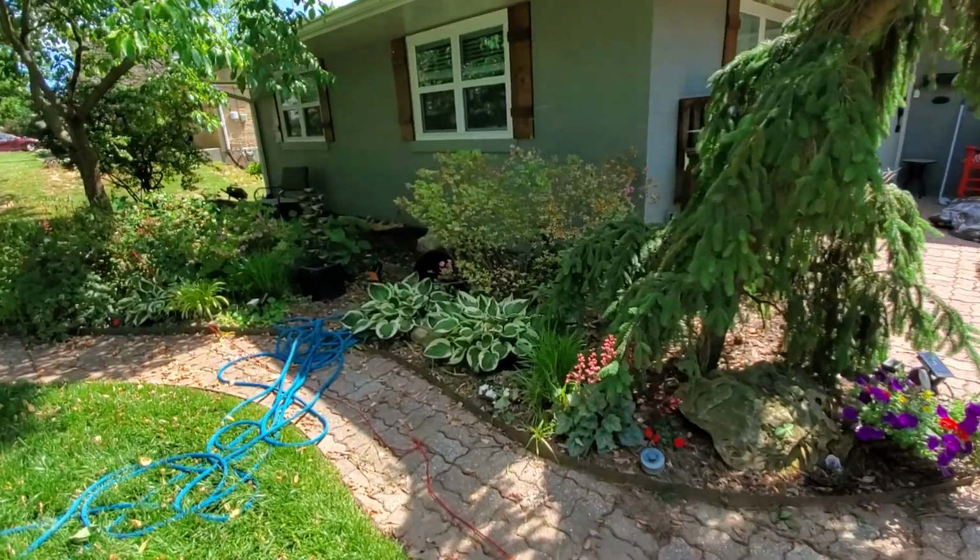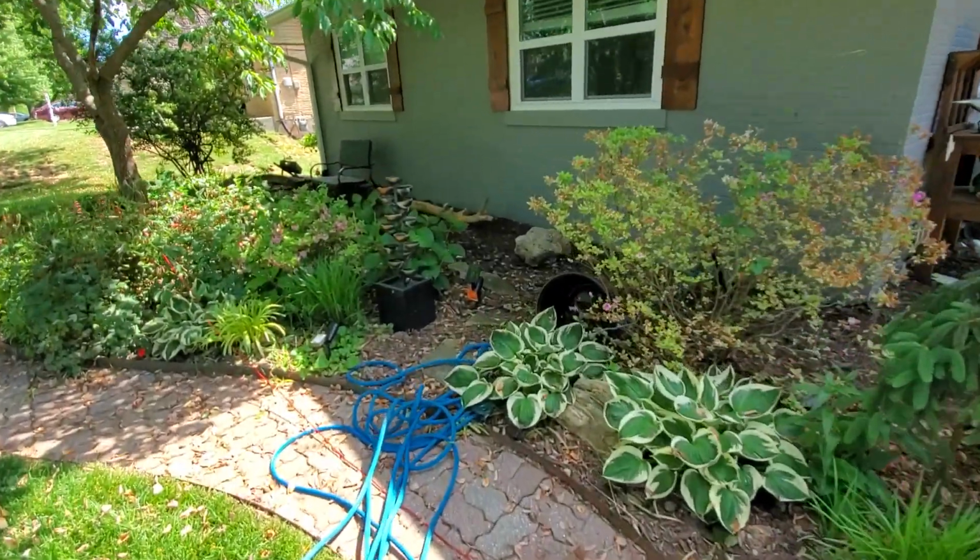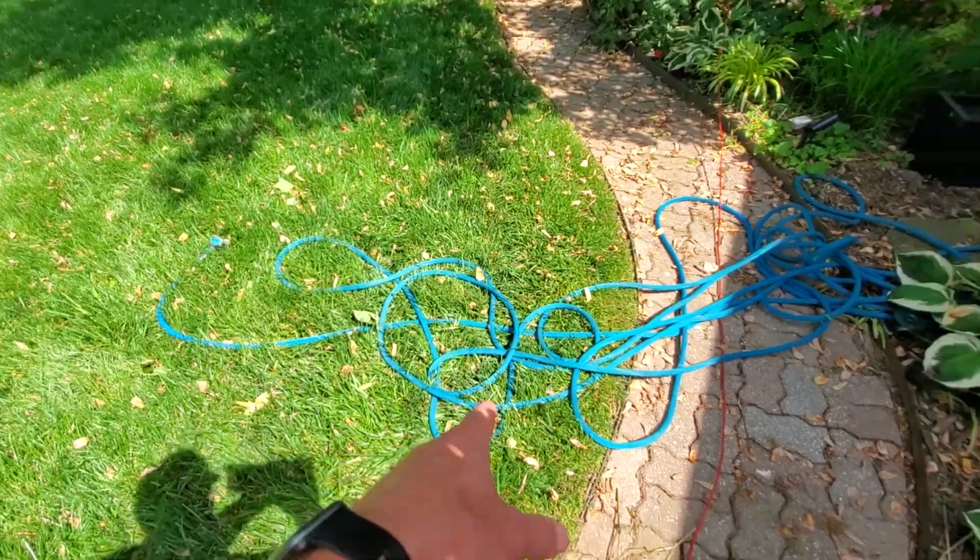This is an area we completely redid last year. Put in this path. It needs the mulch. Heather's been here watering, you can see.